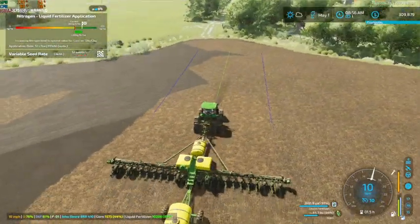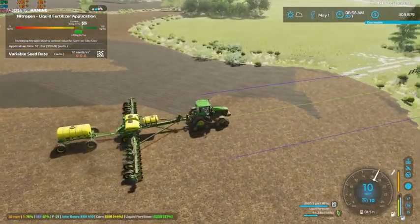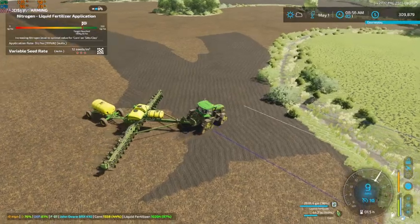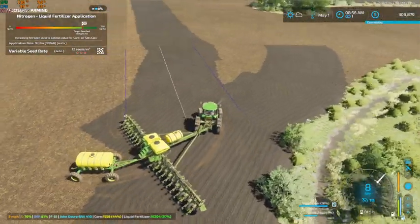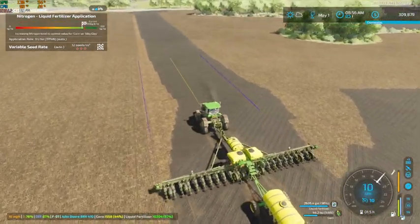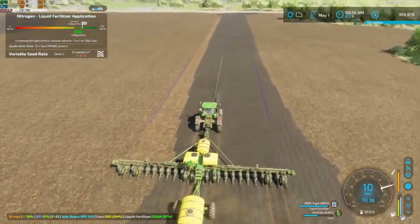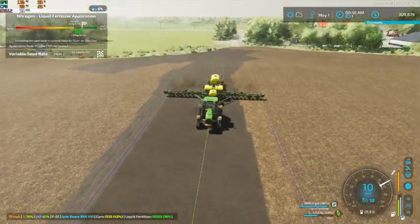I think we are going to have to end up doing some spraying, but we will see. Oop, turned a little too sharp there. We will just have to see how things go. We are definitely going to have a lot of grain.